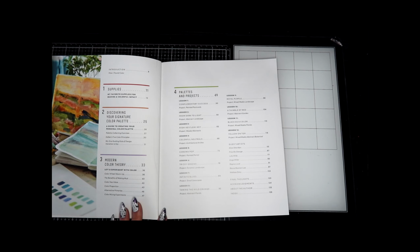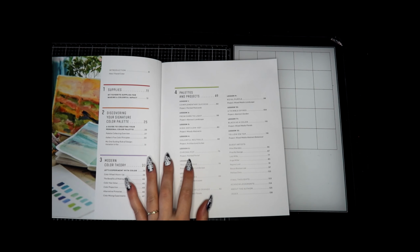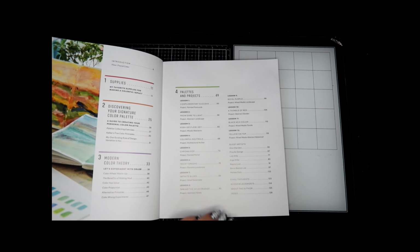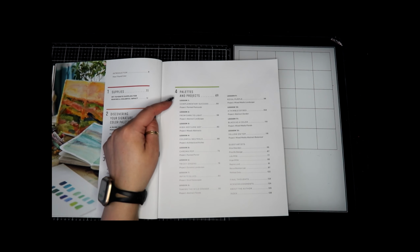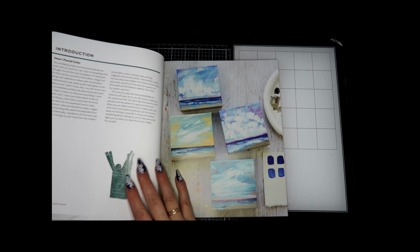So it looks like we have supplies. I think the idea is to play with color palettes, which could be fun to do in a journal just to go through this book so that you can try it. Supplies, discovering your signature color palette, a guide to creating your personal palette. Mine would have some peacock blue in it, or green. Modern color theory, experimenting with color, palettes and projects. She's got 12 projects that you can do, and some guest artists, final thoughts. So this could be really fun.